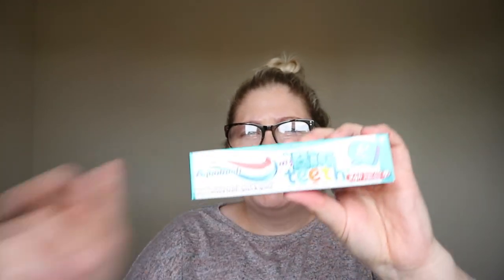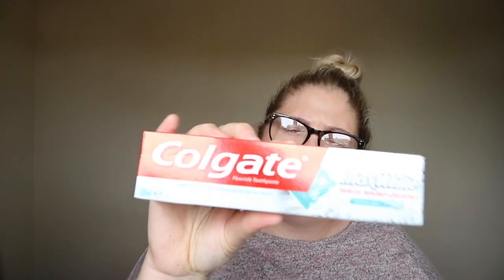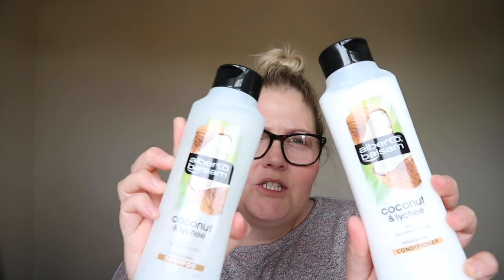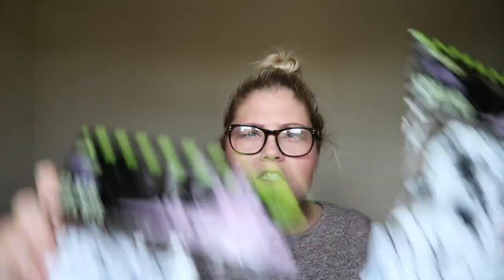I picked up Ruben some toothpaste because he's running out. I also picked up some toothpaste for me, and I also bought some shampoo and conditioner. And from the first bag, I just got some Dishmatic refills for my little dish wand thing that I use. I do think you can get two for a pound elsewhere, but I just picked them up because I saw them and I needed them. I don't have any left. So, got these.